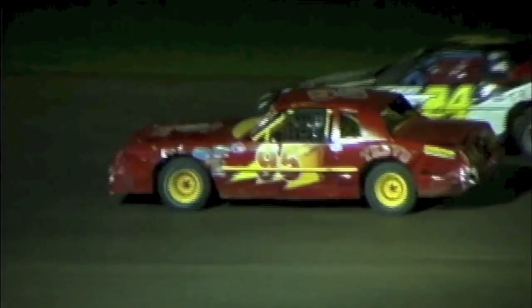Finishing fourth will be Justin Smith and Scott Lawrence. Rounds out your top five. That is going to be the way your top five will finish.